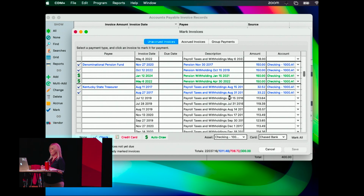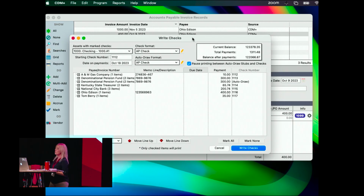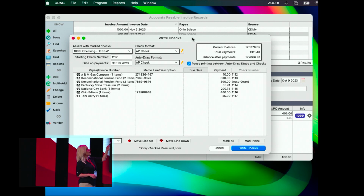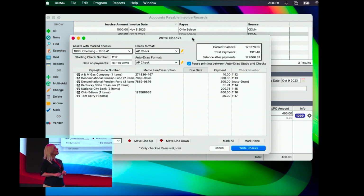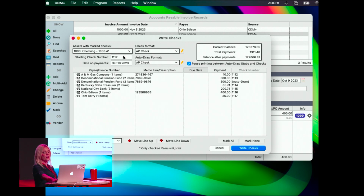Here's the thing with this. Notice auto draw is kind of slapped down there in the middle, right? When I go to print these checks, it's going to print all of your checks first. Then it will print your auto draws. So don't panic and feel like you have to put a single sheet of paper in between check number 13 and check number 14. You don't. It will print all of the checks, and then it will print your auto draw. If your starting check number isn't right and you need to change it on the fly, you can simply click that and change it to whatever it needs to be, and it's going to adjust the check numbers accordingly.